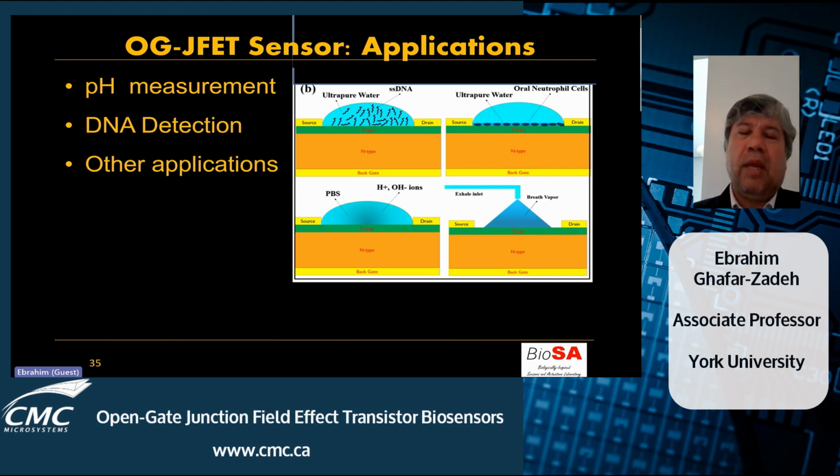So, for example, we have added different types of water on the surface, ultra pure water, and also we put PBS, because the difference between these waters is the concentration of the ions in the water. So that could give us an idea of how these devices, the Open-JFET sensors, can be used for measuring the amount of these ions.